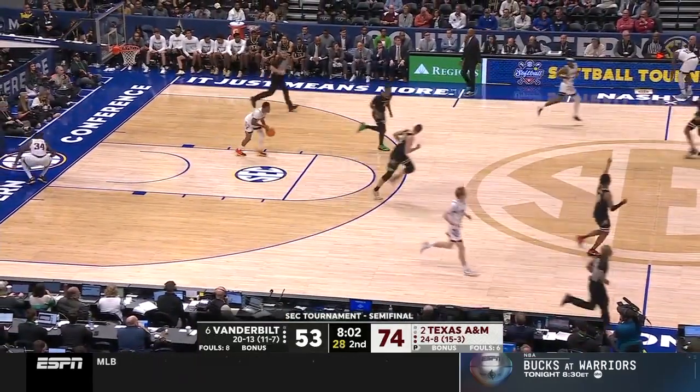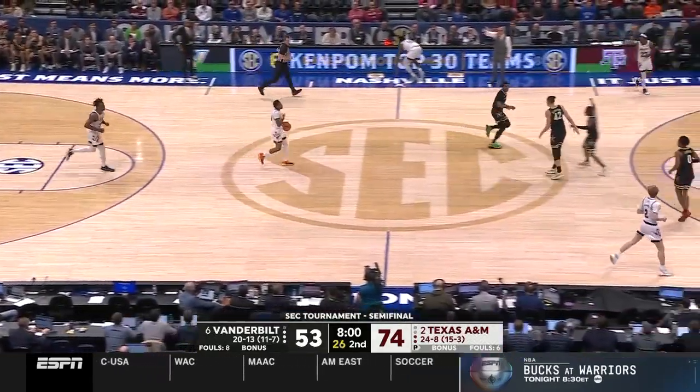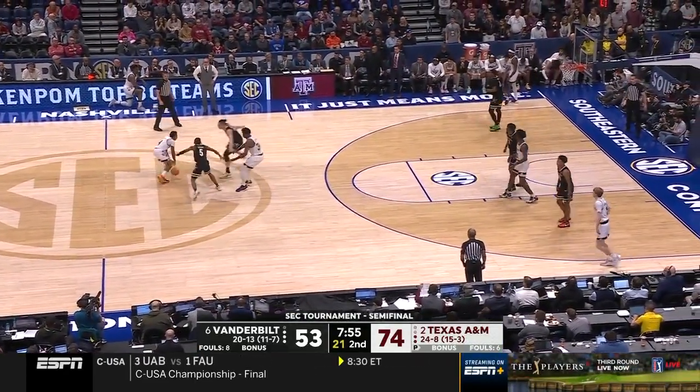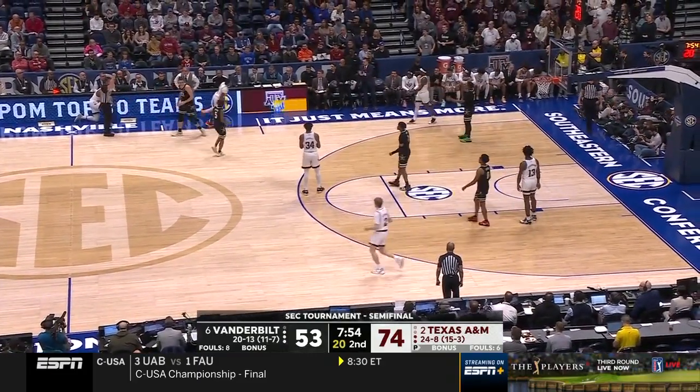Again, that switch to deny defense by Texas A&M. So hard to break the code, what you're going to do against it. I think you've got to screen it a little bit more, and you've got to get real aggressive going downhill against it.